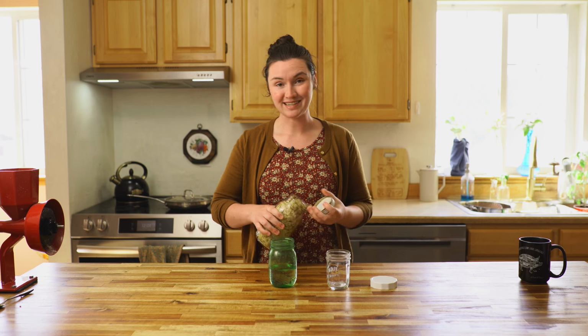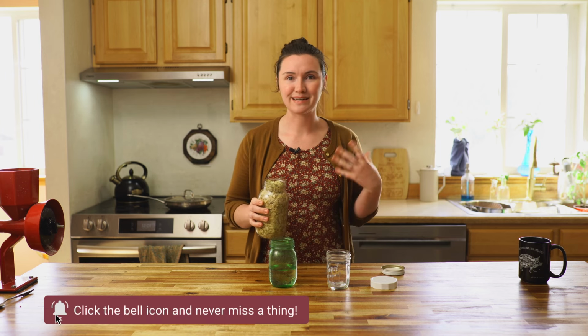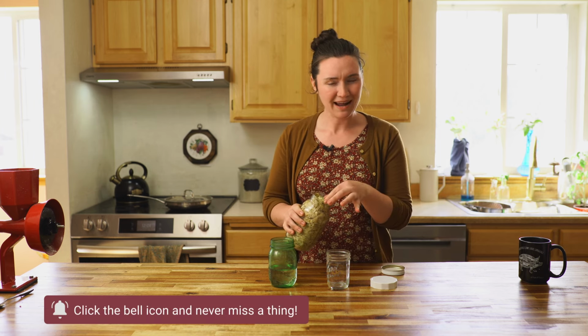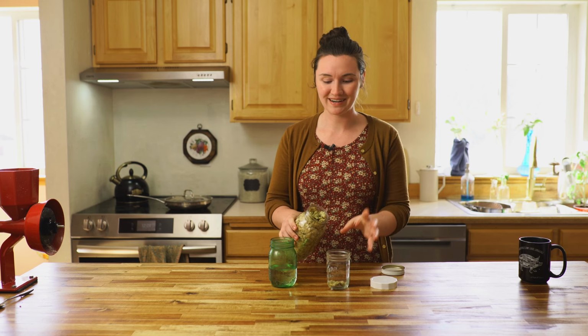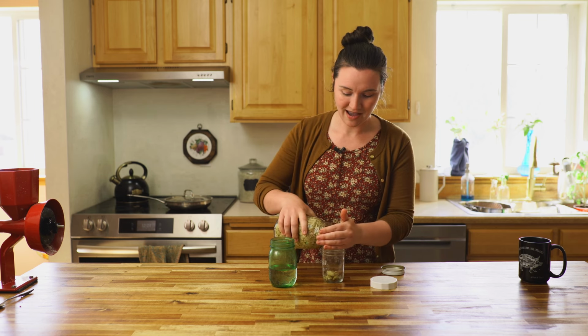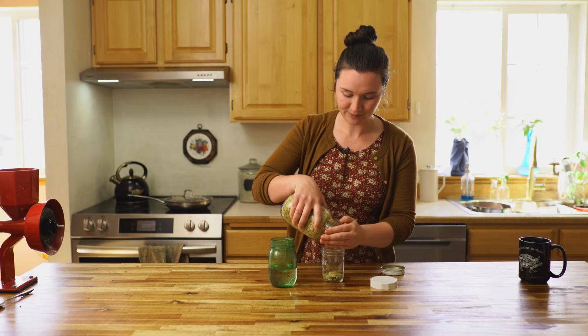I'm gonna use a little bit of dried hops today because I have some on hand, and this is another great, relaxing, bitter nervine, but I have a really hard time drinking it as a tea because it is super bitter. It's not a really fun flavor, so I'm gonna tincture a little bit of it today.